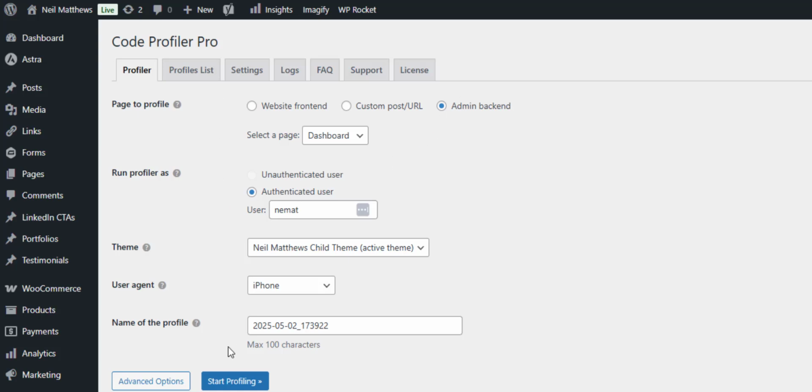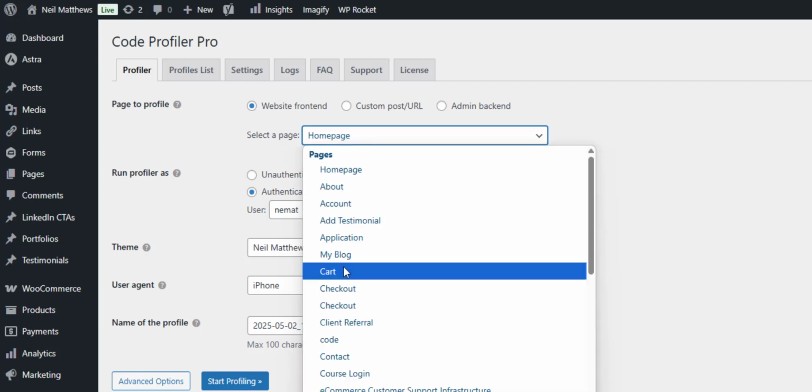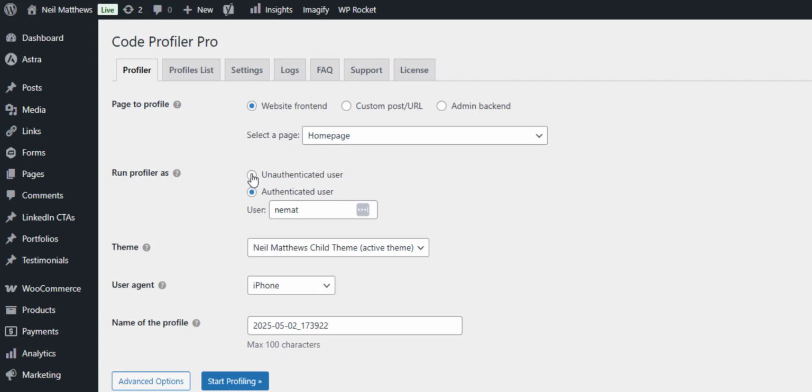So what we can do is build a performance profile of any of the pages or the dashboard of your site. Let's give you an example. We're going to look at the website front end, and obviously the main site is the home page, but we could do the cart, we could do the checkout, but let's just do the home page. I can be an unauthenticated user or an authenticated user. Let's go unauthenticated. Set the theme, and then we can set which type of user agent somebody's using. So let's say somebody's come to my site on a desktop using Chrome. Give it a name, and start profiling. So it builds up a profile of what code's been called, what's taken the time, and it's going to give us a breakdown we can look at.